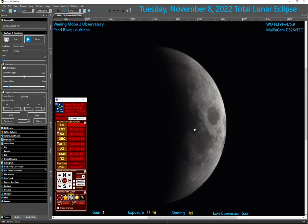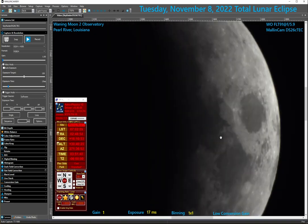Is that an owl I just heard? The atmosphere is not quite steady. You can see it twinkling.